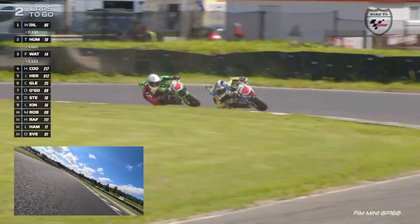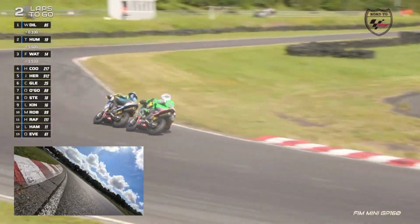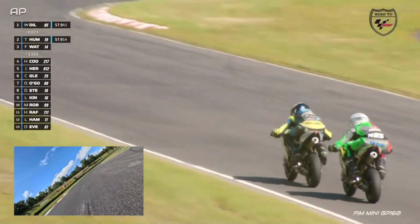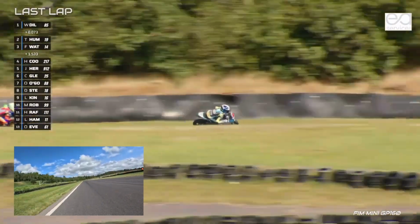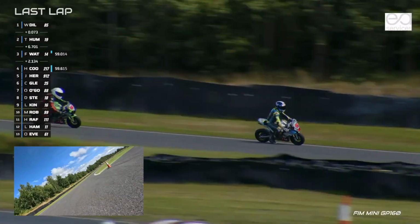Should get the last lap board, we think. We'll keep an eye out to the man on the start line, see if he's holding out a whiteboard saying last lap. Let's see. Can't see it from this angle. Didn't see it there, but it says last lap, so we should be into the last lap now. 7 minutes 35 on the clock. That's how long we've been running.